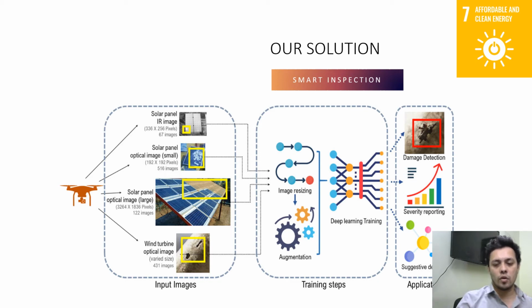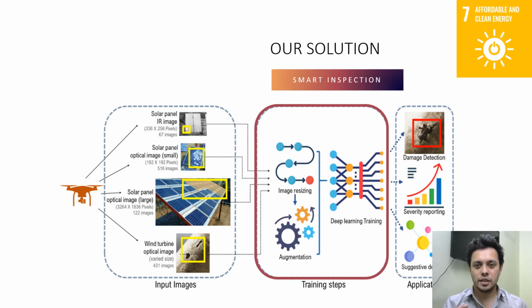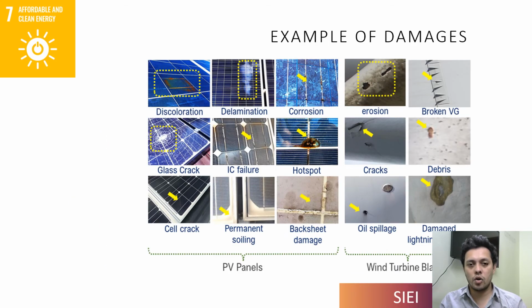In this entire scheme, we have this particular area where we need to automatically analyze a lot of images, and we prefer automated systems because they are less biased, faster, and less costly. Now, the damages that we are talking about include discoloration, delamination, corrosion, and erosion. Something could be broken, there could be cracks, there could be dust, there could be IC failures, and many other categories across different types of power plants.